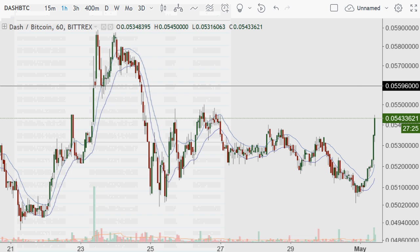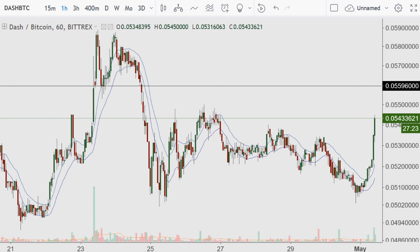And oftentimes I'll use Dash as a portfolio cleaner, as I like to call it. And if I need to just accumulate or distribute a little bit of Bitcoin, and Dash needs to have a small buy or a small sell, I'll execute them on the rare occasion. But I like to get a decent enough amount of gains to be able to make these kinds of trades.